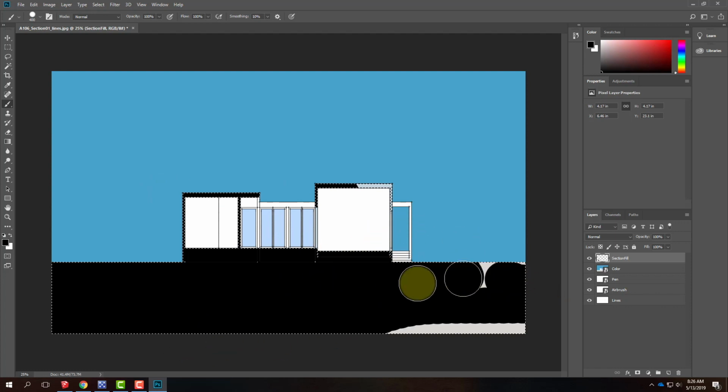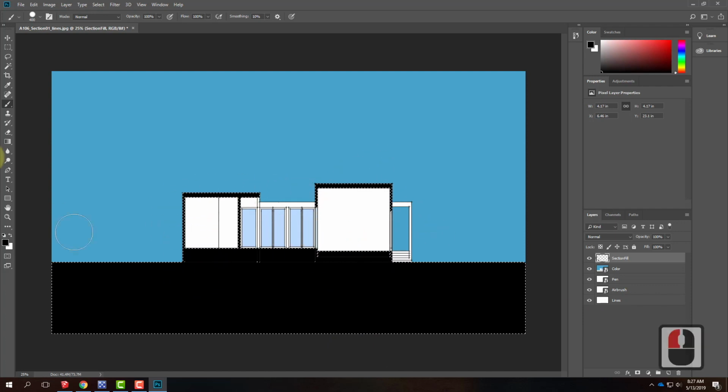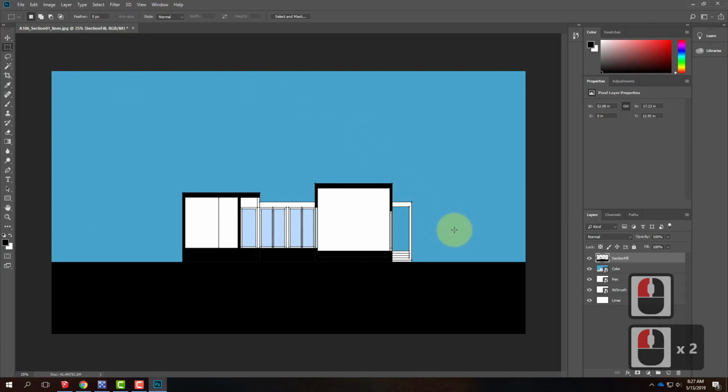So I'm filling in everything that's been cut through. Like that. And then I'll go ahead and deselect it. So we're seeing what's been cut through. It now appears pretty easy where I can see, OK, this has been cut through, this hasn't been cut through. And that's a large part of the design in this particular view.